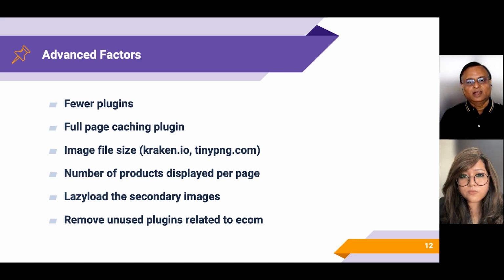A very, very powerful tool is a full page caching plugin. You can have WP Rocket, which is a paid plugin. Otherwise, you could also go for WP Super Cache, and there are other plugins as well.